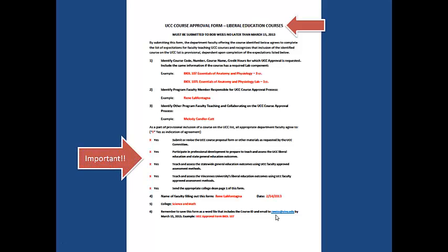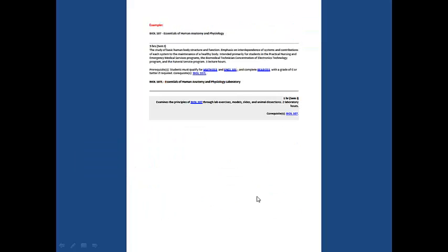Again, that's the important part. No is not an option on there. Second page is the same. I just go to the online catalog and copy and paste my course information there. I save the document, send it to Bob, and then again save it somewhere where I remember where it's going to be so I can come back to it as we build on these courses.